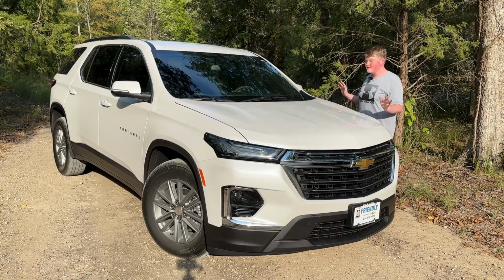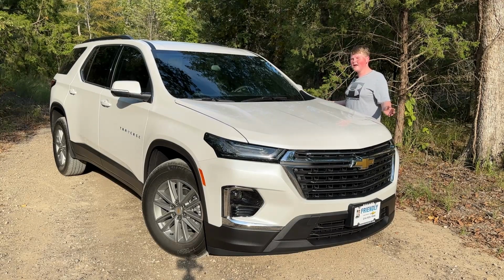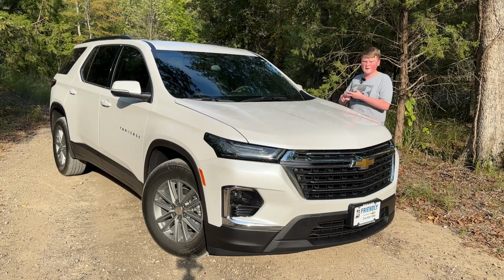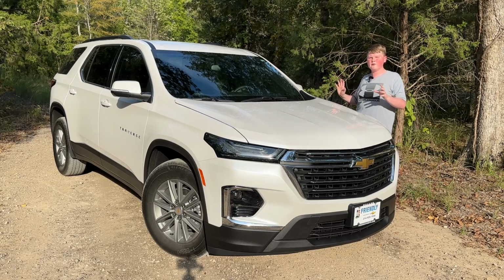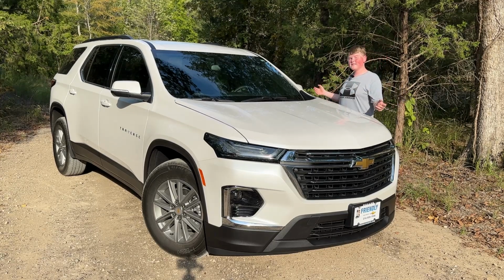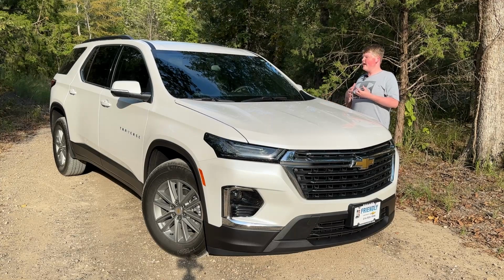But the Traverse interior is durable. And another thing to mention, it's the biggest car in its class. It's 206 inches long. Most of the other cars in its class, Ford Explorer, Kia Telluride, Hyundai Palisade, Toyota Highlander, Honda Pilot, they are all 200 inches long or less. This is 206 inches long, like I said earlier. So it's by far the biggest. It has the most room on the inside, it has the most cargo space. It's the most spacious.